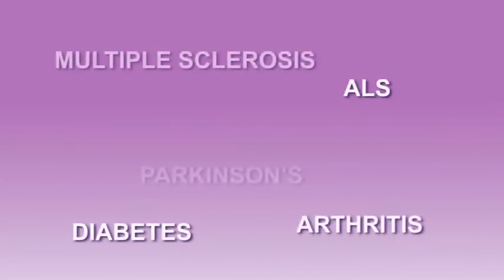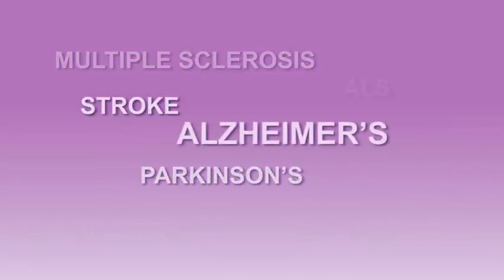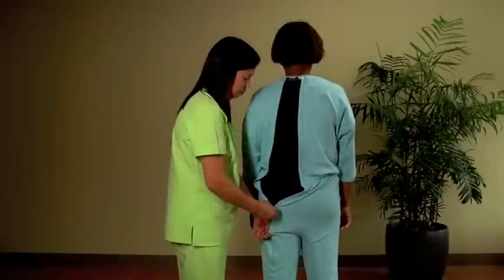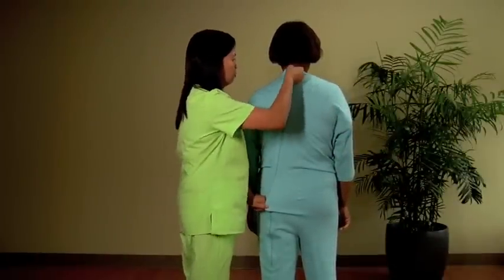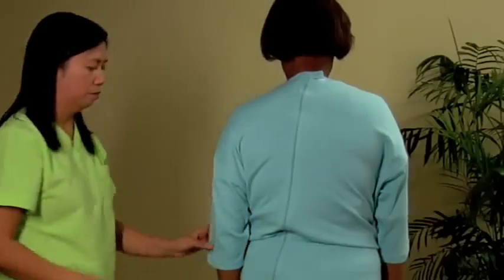Adaptive clothing has been designed to address specific stages of various conditions. For example, it is not unusual for Alzheimer's patients to inappropriately disrobe when confused or disoriented. Anti-strip garments with reinforced fasteners have been designed to solve compulsive disrobing issues. Long back zippers provide for easy caregiver-assisted dressing.